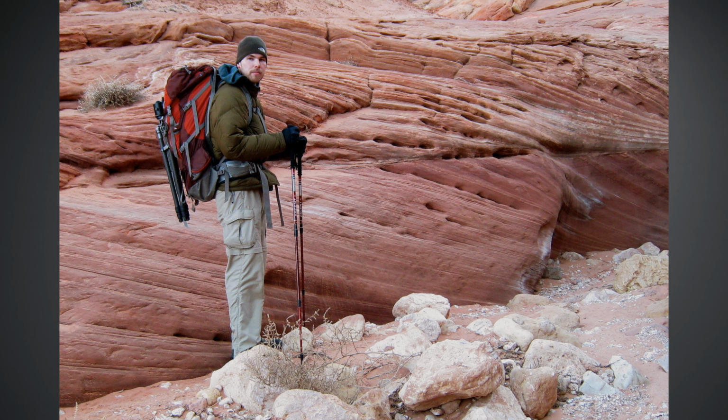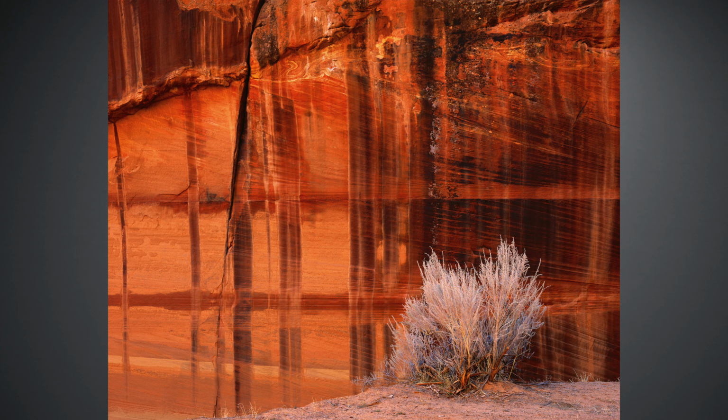So I want to take you back to 2009. That was the year I went on my first solo landscape photography trip. And there was a photo I shot on that trip, which is kind of a turning point for me. It's a photo I've shared many times before in these videos. It's one called Southwestern Zen. It's a photo of this bush set up against this wall with all this desert varnish, and it was in reflected light.